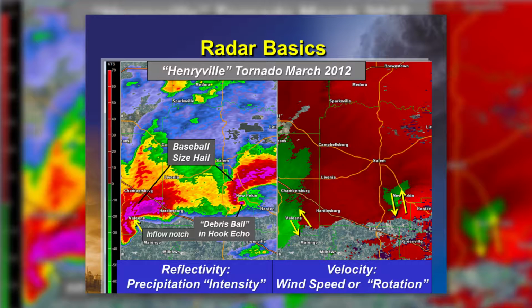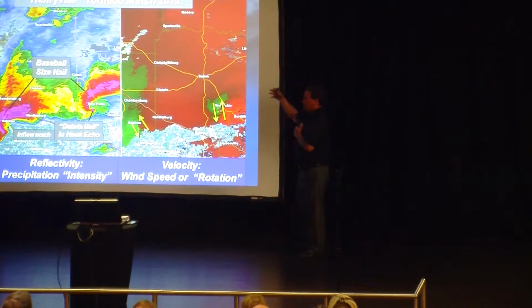The image on the left-hand side, you're familiar with that. It's referred to as the reflectivity data. It's the measure of the amount of the precipitation's intensity based on the amount of rain droplets and/or the size of the droplets and/or hailstones that are within the thunderstorm or atmospheric column. The color scheme is such where you're looking at blues and light greens. We're looking at light precipitation.